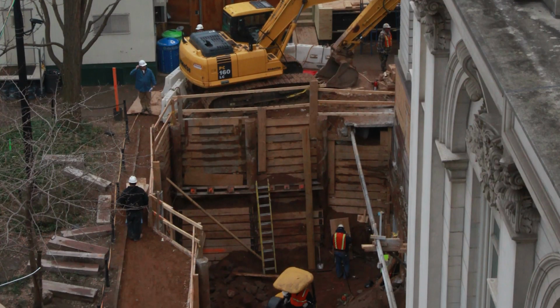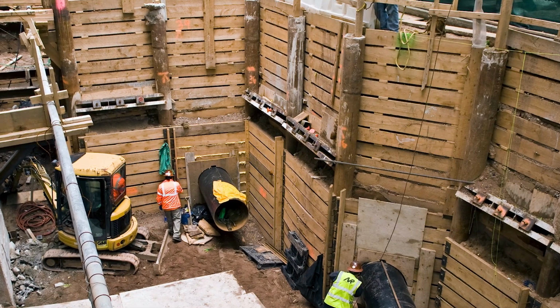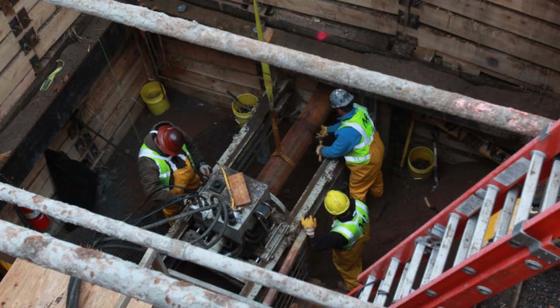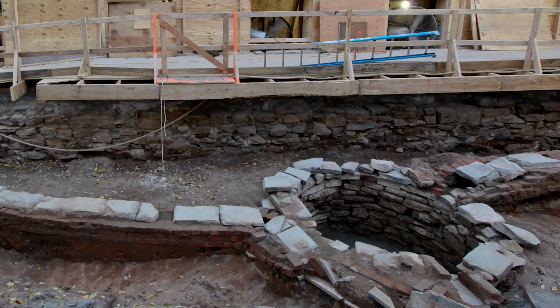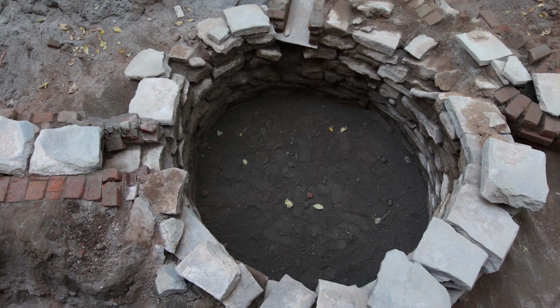One of the challenges that we had in this job was running 16 sets of 4-inch conduit from West Broadway to City Hall Park. And while we started doing this trenching, we found a lot of artifacts, and besides artifacts, wells as well as a cistern in the pathway.